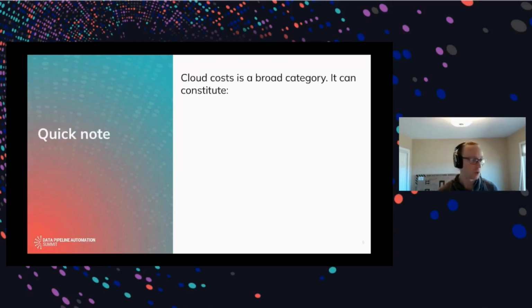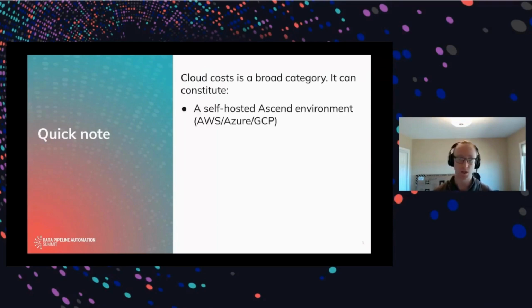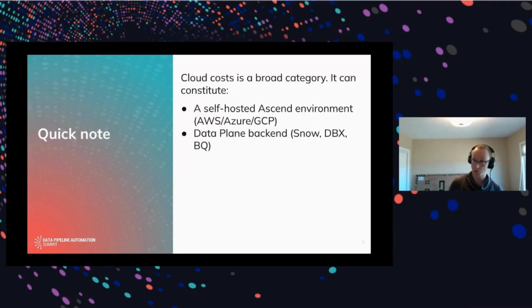I am going to give a quick caveat. So cloud cost is a broad category. It can constitute the costs relating to your self-hosted Ascend environment, if you are self-hosted. It can constitute the data plane backend. This would be your Snowflake, your Databricks, your BigQuery, actual compute and storage plane.